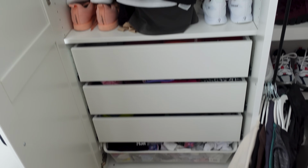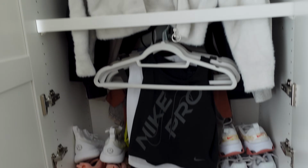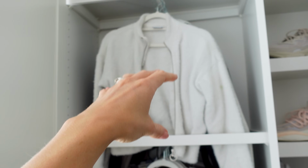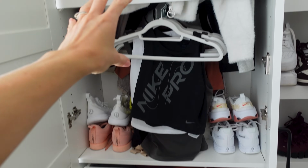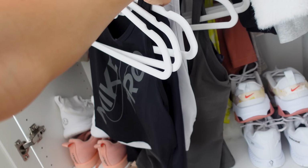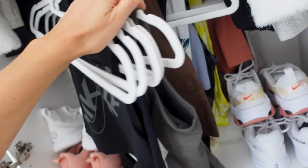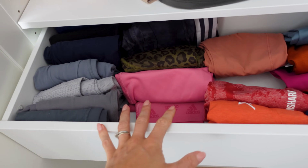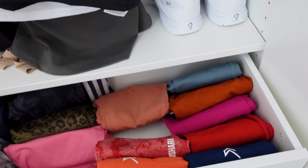Here I have drawers and hanging space. Because a lot of my stuff is cropped, I was able to organise this so that I can store two lots of things here. So I have lots of crop jumpers there, and then crop vests and tops. And then this is my main go-to legging drawer. This is the stuff which I wear most of the time.